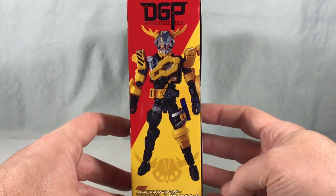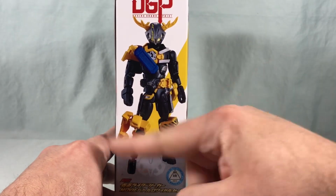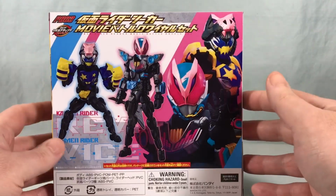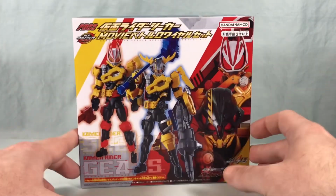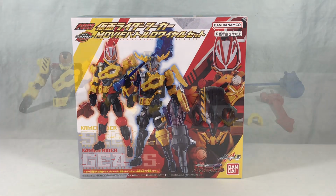Over here we have a picture of Seeker. Over here on this side we have Seeker again, but he is Revolve changed there. Not really anything going on the bottom, and we've already seen the back. So I think this is really cool. I think this is going to be a pretty great set. I'm going to get everything out of the box here, and we're going to take a closer look.